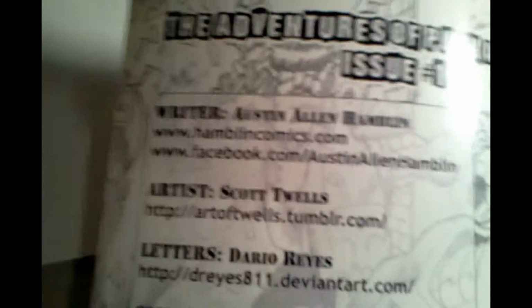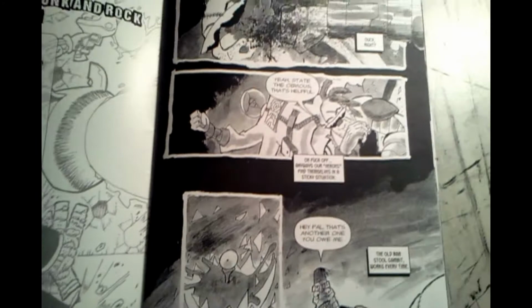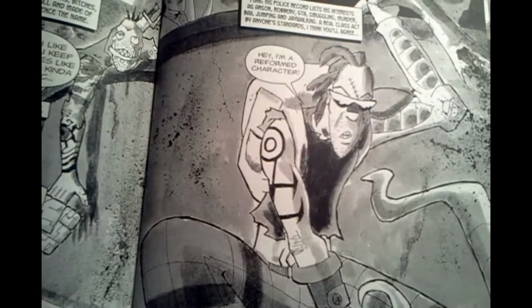There's my pinup. It's a humorous action adventure type sci-fi book. Here are the characters, Little Rock and Punk, and they're bounty hunters. I'm not going to give a lot of this away because I'd like you to check it out for yourself. But it's great writing, very humorous. Go to hamblincomics.com and check it out.